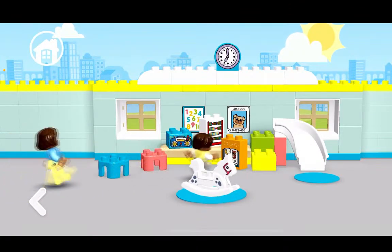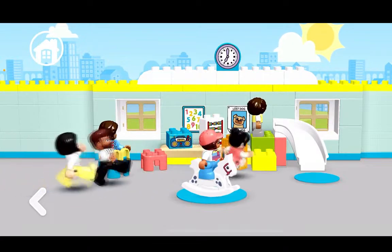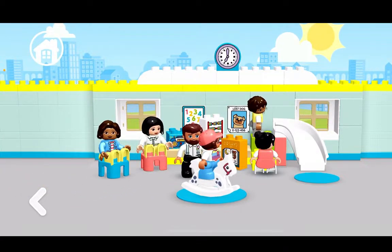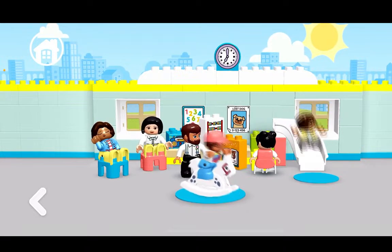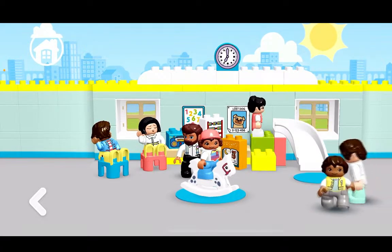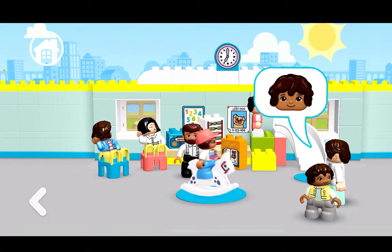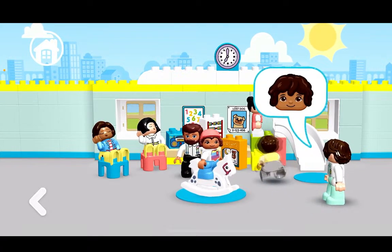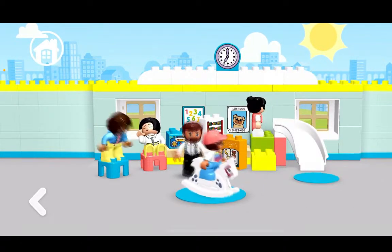Hello, our little friends. Today we will visit the doctor. Now we are in the waiting room. What do we see here? Slide. Oh, some girl want to ride on it. Books, radio, and rocking horse. Oh, while you are waiting for an appointment, you may do something. Oh, it's a doctor assistant. Let's go with her and look what next.